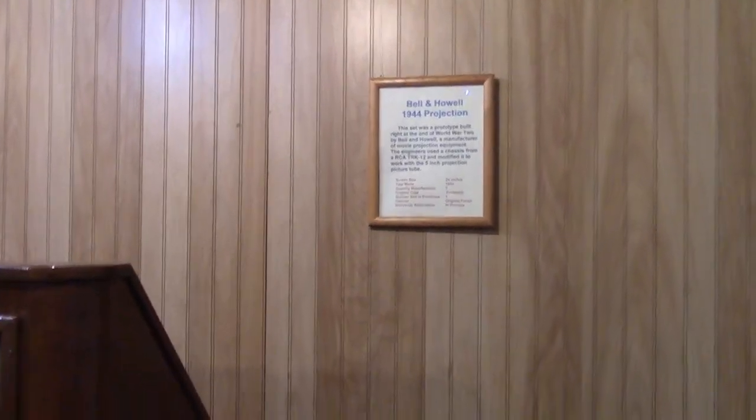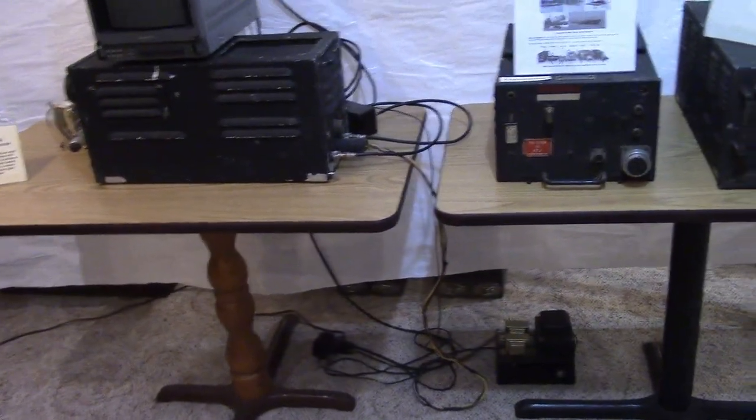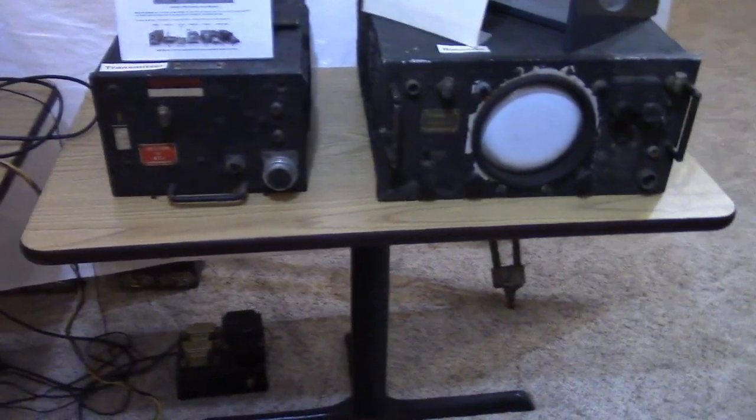And a rear projection from 1944. Didn't realize the projection sets went back that far. Some of the camera equipment.